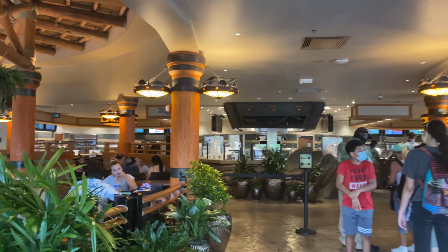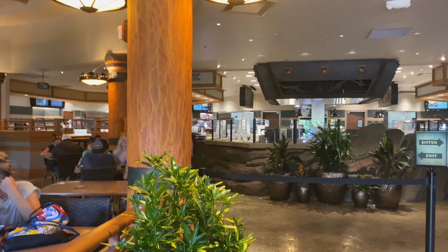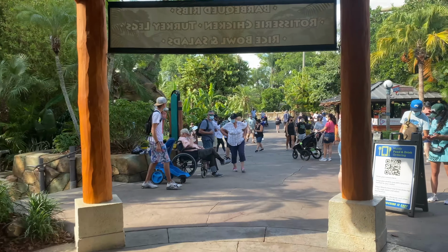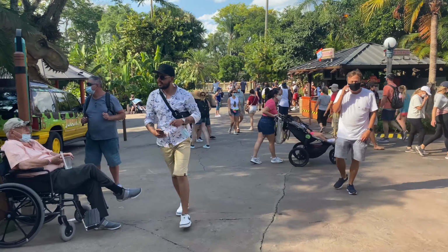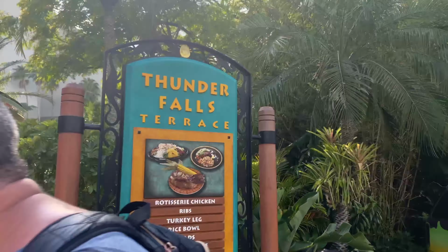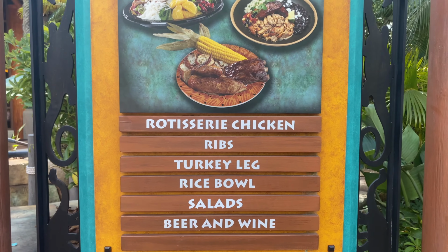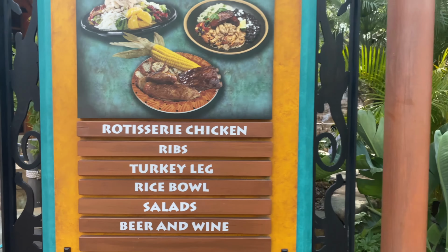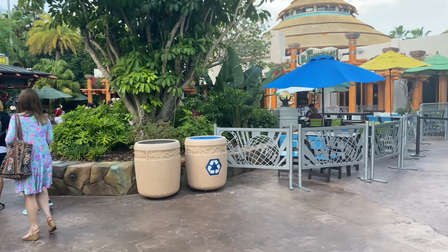Now they do have a couple of things here. They have salads, which are good for keto. They have a rotisserie chicken, which is also a good keto-friendly meal. They have some ribs, which is probably the worst of the three, but it's still a good keto-friendly meal. Now, as you walk through, you'll see there's the menu here. The turkey leg is also keto-friendly. I'm just not a fan, so I didn't even mention it. I just see people walking around with turkey legs all the time, and I'm not a huge fan.